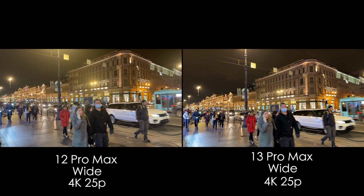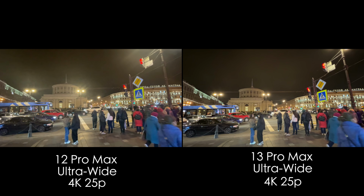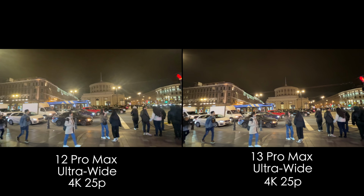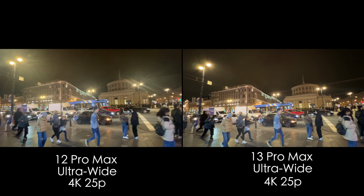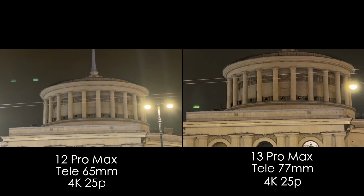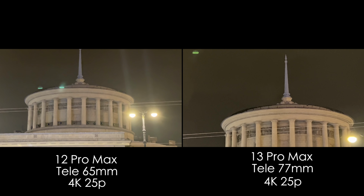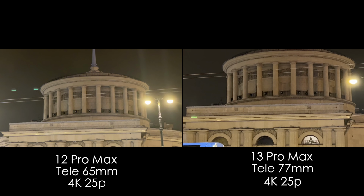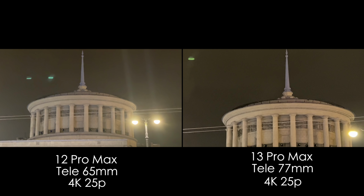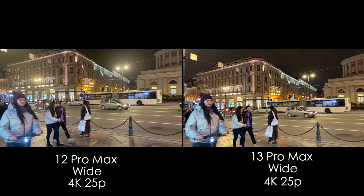And one more comparison, the wide camera has more contrast on 13 Pro Max, and the ultra wide camera is like the biggest difference. If you want to use the ultra wide camera in low light, pick iPhone 13 Pro Max. If you want to use the telephoto module in low light, in video mode, you can pick the iPhone 12 Pro Max because it has less noise in the telephoto camera in video mode, not in photo mode. In photo mode, the telephoto camera, because of the night mode, is better on the 13 Pro Max.